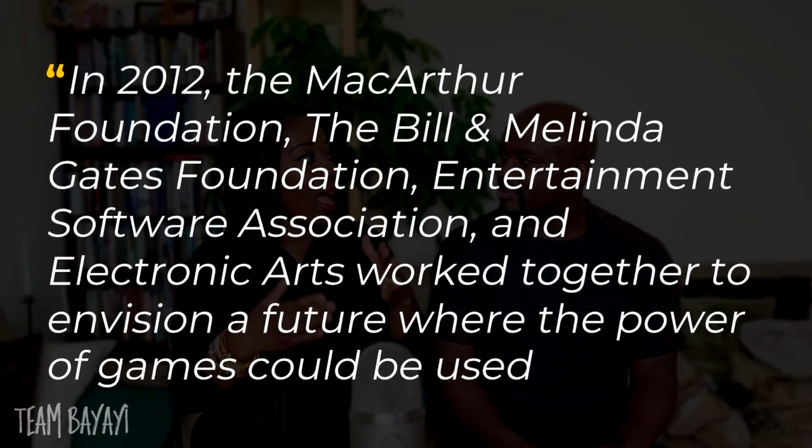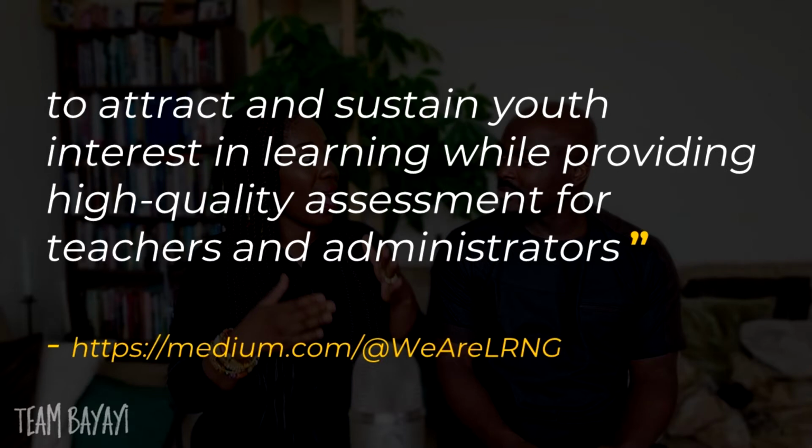In 2012, the MacArthur Foundation, the Bill and Melinda Gates Foundation, Entertainment Software Association, and Electronic Arts worked together to envision a future where the power of games could be used to attract and sustain youth interest in learning while providing high-quality assessment for teachers and administrators.